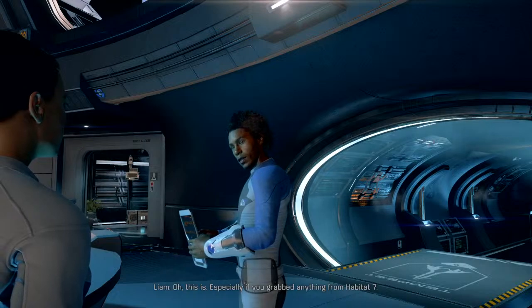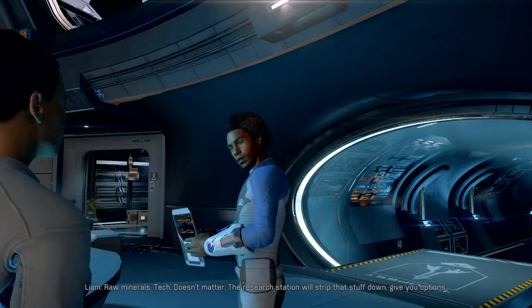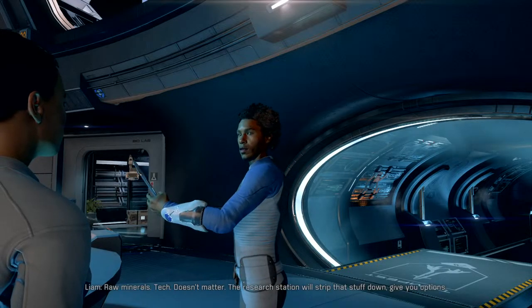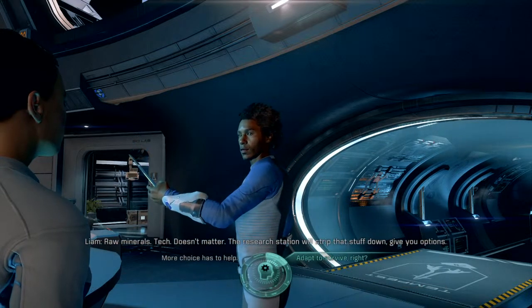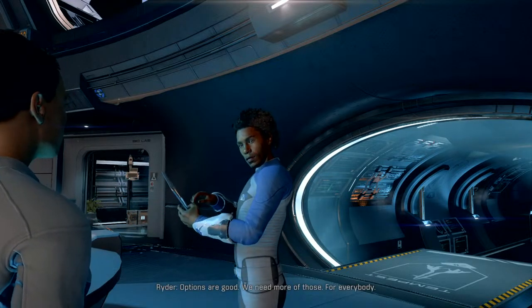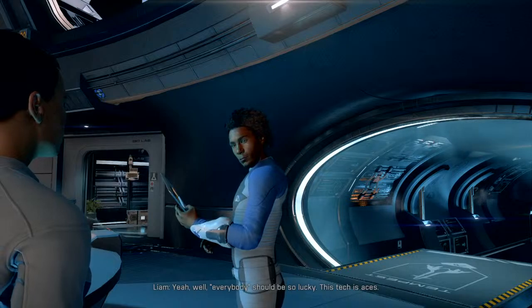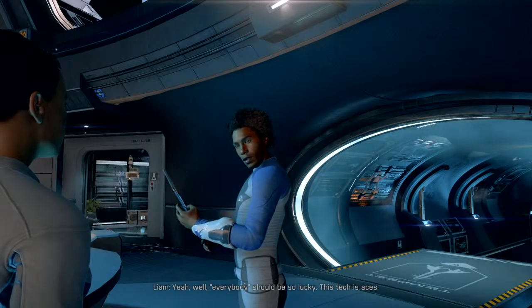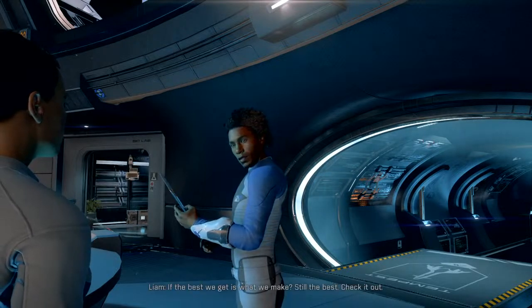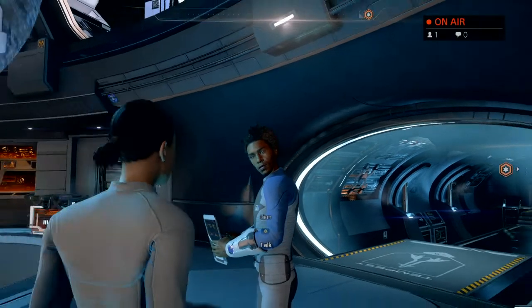Especially if you grabbed anything from Habitat 7. Raw minerals, tech, doesn't matter. The research station will strip that stuff down, give you options. Options are good. We need more of those. For everybody. Yeah, well, everybody should be so lucky. This tech is aces. If the best we get is what we make, still the best. Check it out.